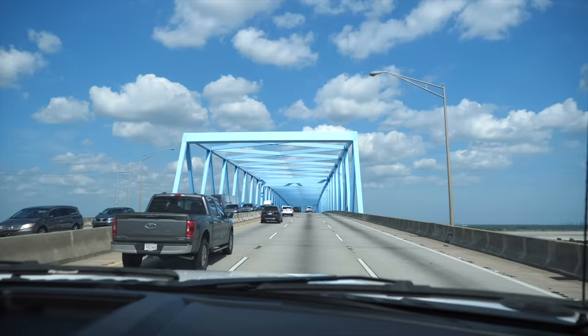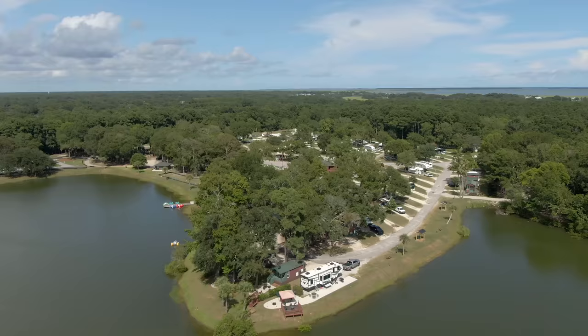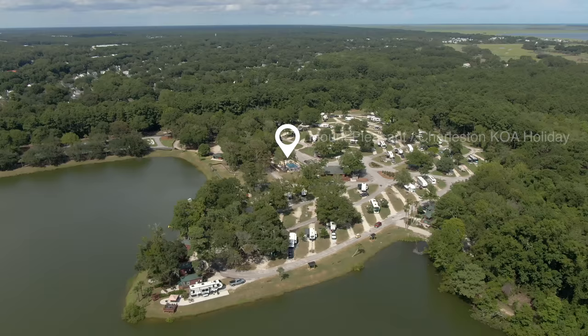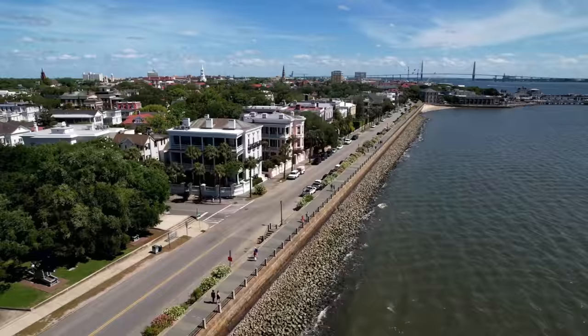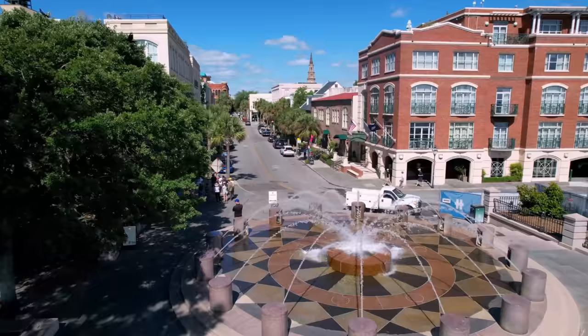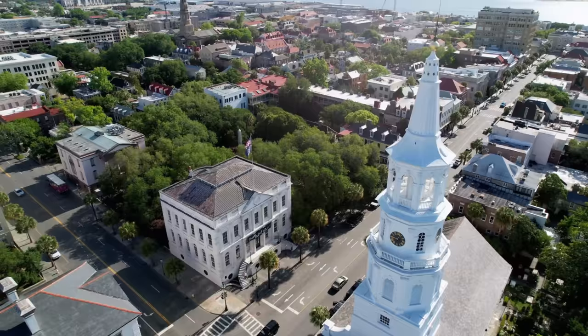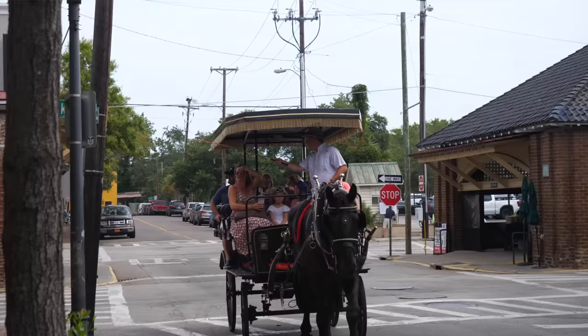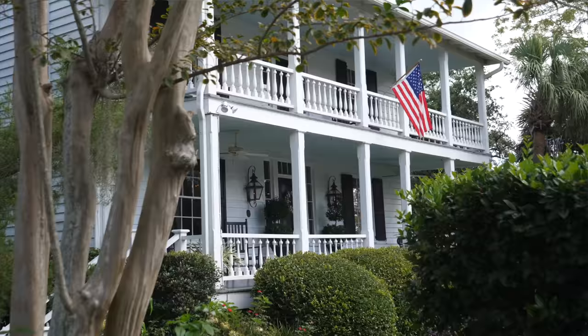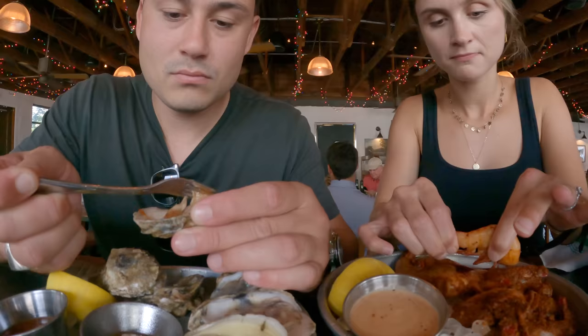Our first stop is Charleston. We're staying at a KOA in Mount Pleasant, just 15 minutes away from downtown Charleston. And after quickly unhitching, we're wasting no time in this epic foodie city. So we're gonna be here for the next few days, trying to get a glimpse into life in the South. And all we know is that Charleston is one of the best foodie cities in the country. So we gotta get, you know, that low country Southern cuisine. The best eats that we can find.